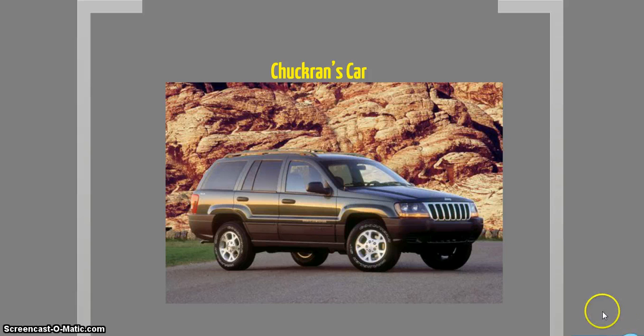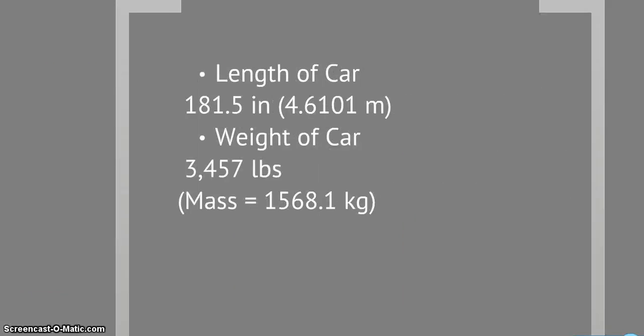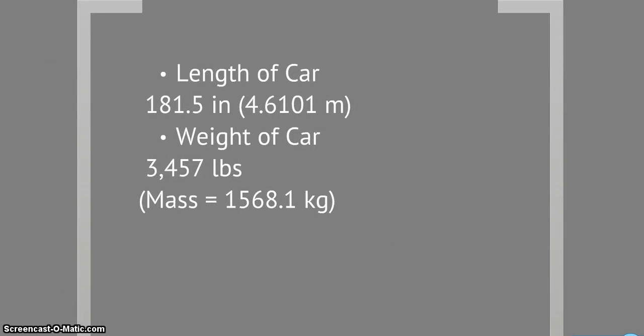This is Chukrin's car. Sorry for the interruption. A 2000 Jeep Cherokee 4-door automatic. These are the calculations of Chukrin's car. The length is 181.5 inches, or 4.6 meters. The mass is roughly 1,600 kilograms.